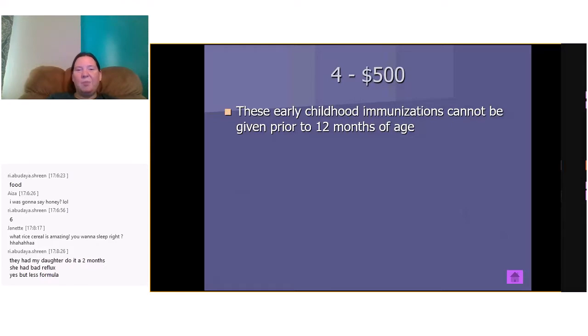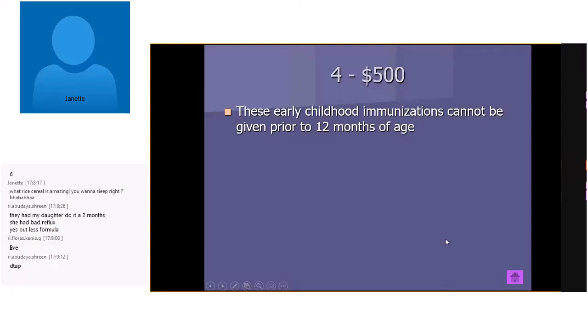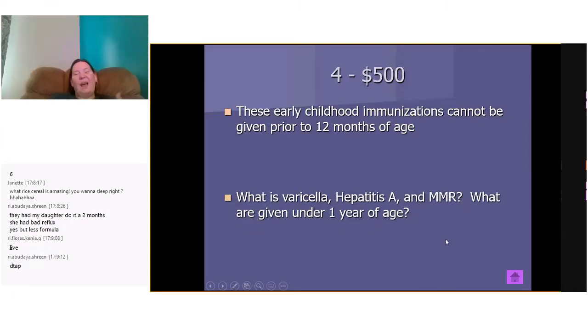Which immunizations do we not give prior to 12 months of age? Early childhood immunizations. Hey, varicella and rubella. You got it. So varicella, Hep A, MMR. All of these start at 12 months of age, and it's not because they're harmful if you get them before 12 months. It's that the body's immune system is not going to respond to them earlier than that like it needs to, so they have to get redosed.